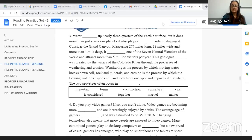All right, should be done by now. What is the meaning of "water is considered up nearly 3/4"? What sense is it making? So what was the first answer? "Water dash up nearly 3/4." It is water makes up. We are just talking about a proportion, that 3/4 of the earth is covered with water. So it will be water makes up 3/4 of the earth's surface.